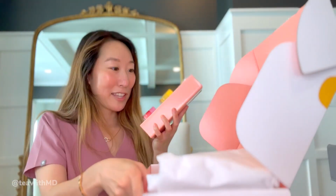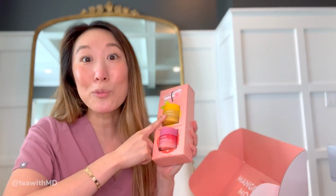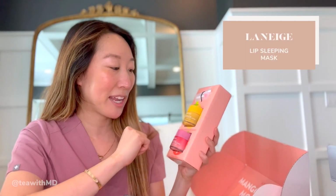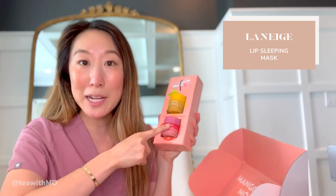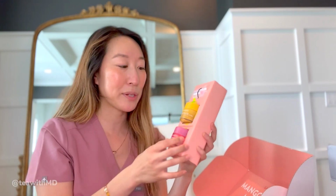This box is from Laneige. Oh my gosh, I'm really excited for this, because I have really dry lips year round. They're always chapped. Whenever I put on lipstick, you can see my dry flaky skin and I'm like, ugh. I've heard really good things about the lip masks from Laneige. I've never bought it, but they have the iconic berry and then they have mango, and it comes with these little applicators so you don't have to put your hands in the product.